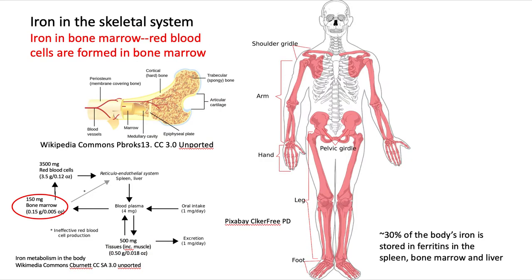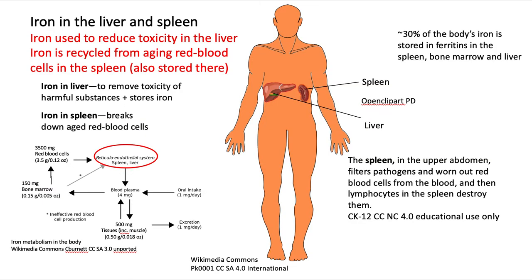And indeed in the skeleton itself, red blood corpuscles are formed in red bone marrow, and are obviously needed for keeping the oxygen supply in the blood. Iron in the liver and the spleen, both sort of store some iron in there, but in the spleen the hemoglobin is being broken down from aged red blood corpuscles, and then can all be reused.